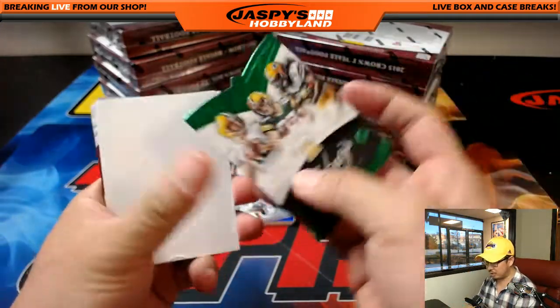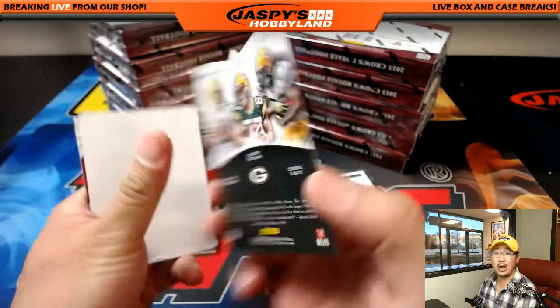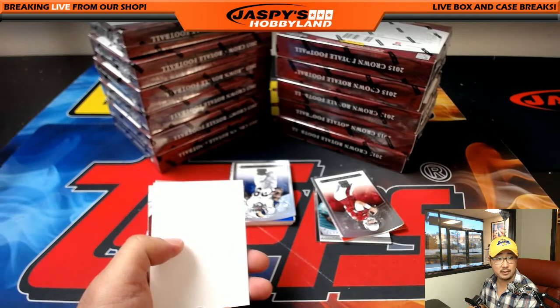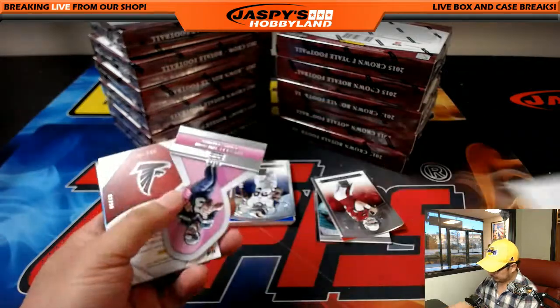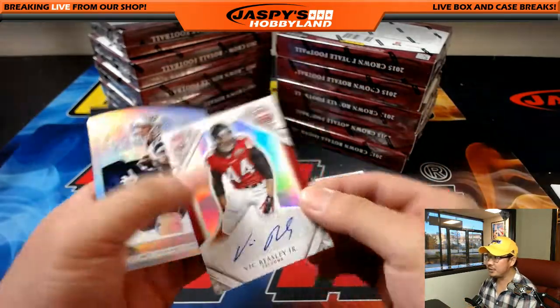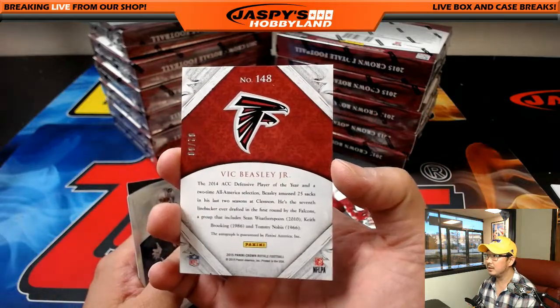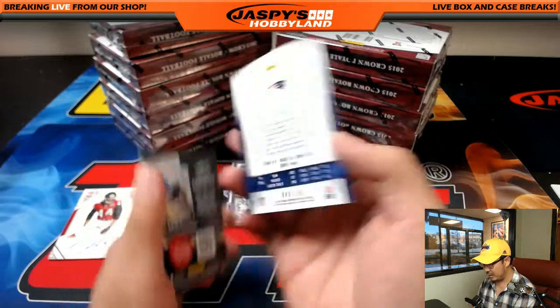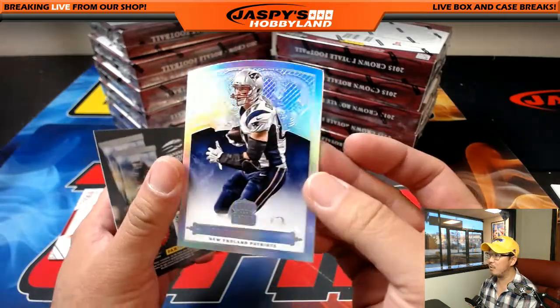All right, as you know, cards like this, they're not numbered, so we'll just be kind of breezing through them just in the interest of time. Let me adjust the focus just a tad. Right there. Vic Beasley Jr., 92 out of 99 autograph. And Gronk, 46 out of 199.